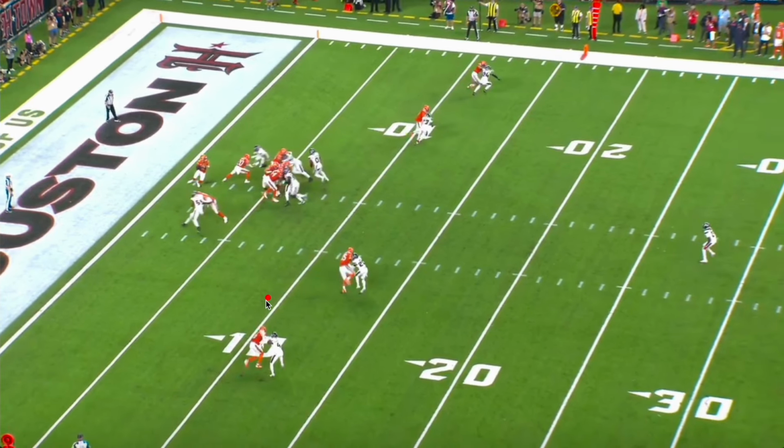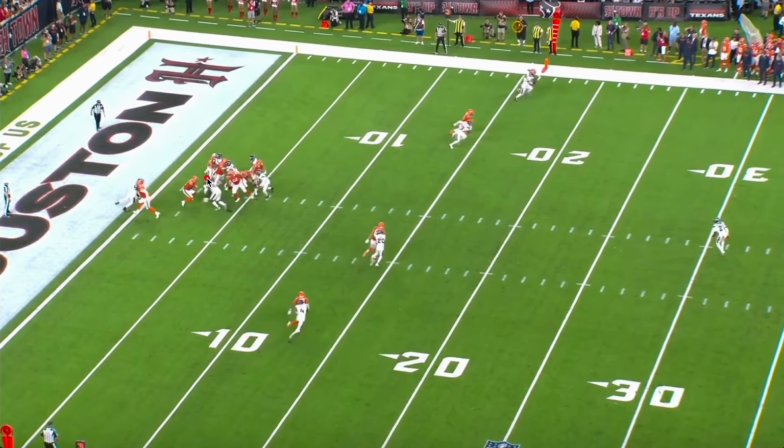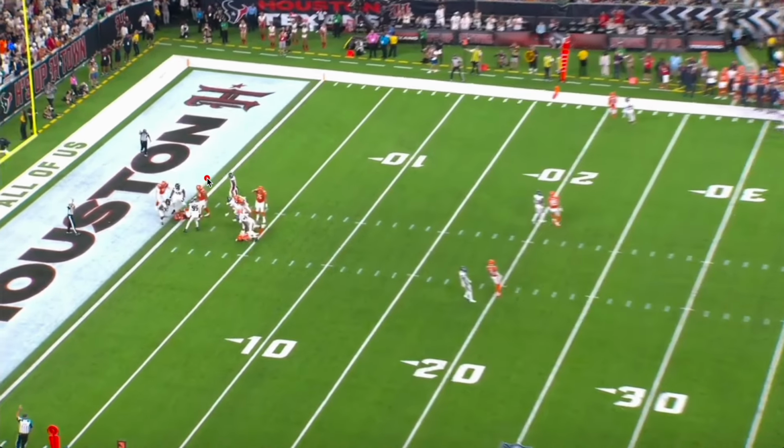There's no hot routes. Absolutely plastered. Both of these guys are running slants. These guys haven't really even gotten into their routes off of the releases here. So Williams does what he can to step up. But once again, you've got guys looping right into Caleb Williams here. Where's he supposed to go with the ball? He just gets absolutely crushed.